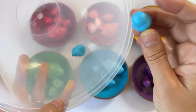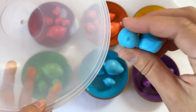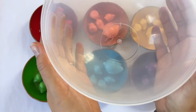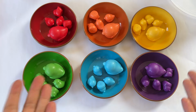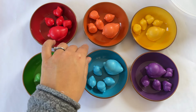And this is a blue bird. One more blue bird left. Yay, let's fly home to the blue nest. And now our egg is empty. All the birds are home. Yay! Wow, how many baby birds do the mama birds have? Let's count the blue birds.